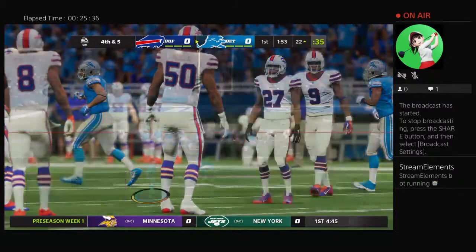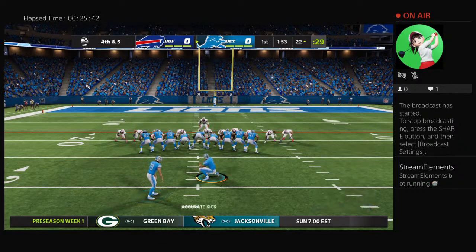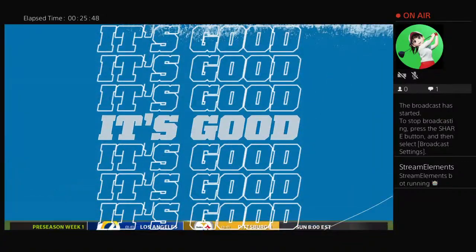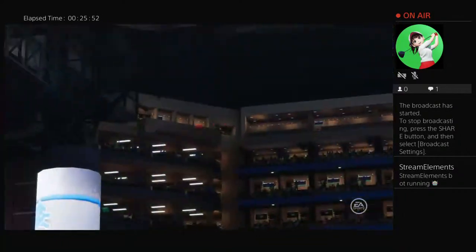That's a good job there creating the contact to force the incompletion. And now, since it's fourth down, that should set up a field goal situation. And a nice sigh of relief defensively to be able to hold them to three. And the 13-year man puts it through. And the Lions are going to take a 3-0 lead.